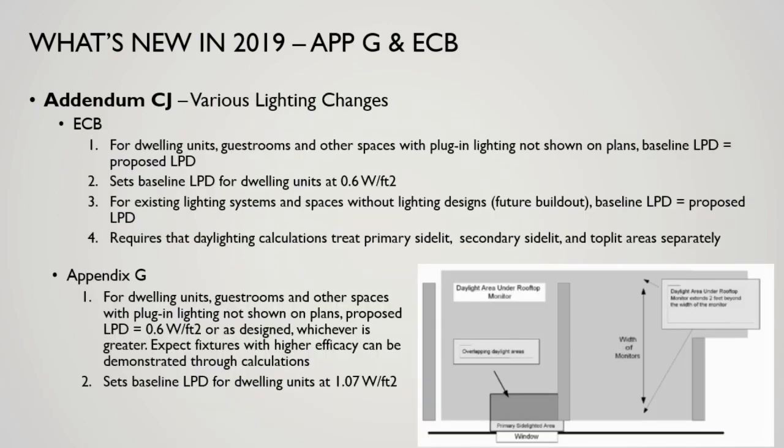Addendum CJ makes various changes to the lighting requirements in ECB and Appendix G. First, in ECB, it tells you that if you've got dwelling units, guest rooms, or other spaces that will use plug-in lighting and the lighting's not shown on the plans, the baseline lighting power has to equal the proposed lighting power. So that means you're not credited or penalized for that. It sets the baseline lighting power for dwelling units at 0.6 watts per square feet.